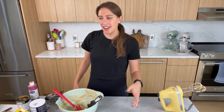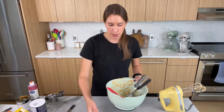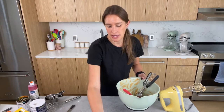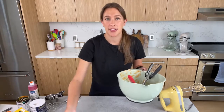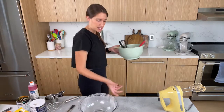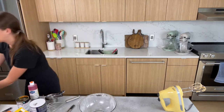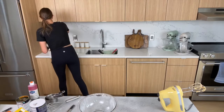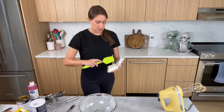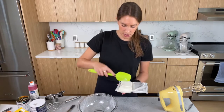And let's get going on this cheesecake filling, you guys. So we're gonna swap out our bowls. I'm gonna use this bowl. I'm actually gonna put this one in the sink behind me just to keep our workstation clear. And we're gonna add 6 ounces of cream cheese into our bowl. Use this spatula this time. So it's really basically 3/4 of a block of cream cheese.